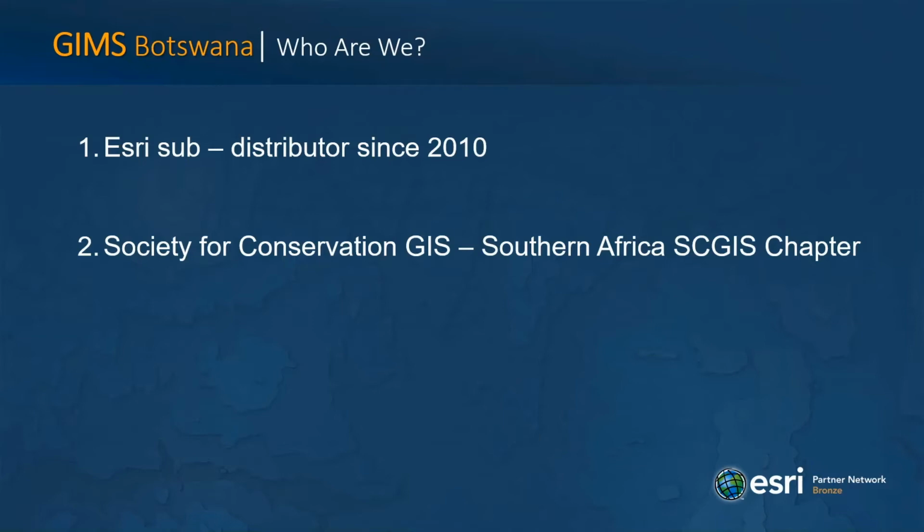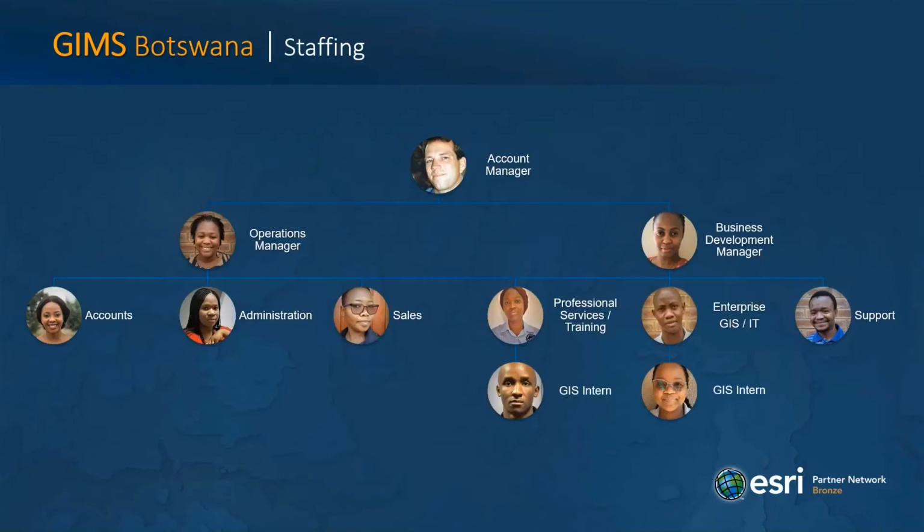the conservation community. GIMS Botswana currently has 10 staff to support Esri solutions in Botswana. We have an active professional development program that utilizes Esri's training program and Esri South Africa's education platform for GIS interns. This has resulted not only in our own staff development, but in a number of our staff members now moving on and working in our client base.